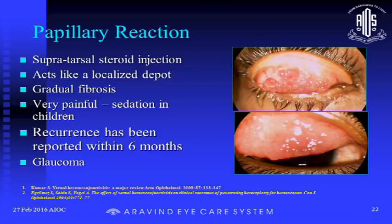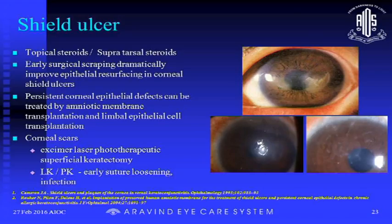These things are proposed nowadays, but unless the basic disease is controlled, they all will give temporary measures only. And for shield ulcer, again, we need surgical intervention most of the time. Surgical debridement or PTK, with or without AMG, may be needed to reduce the scarring.